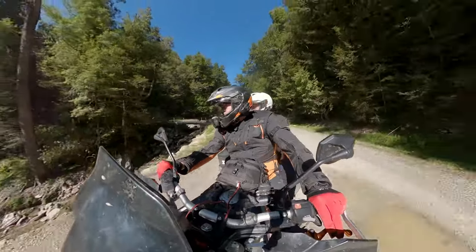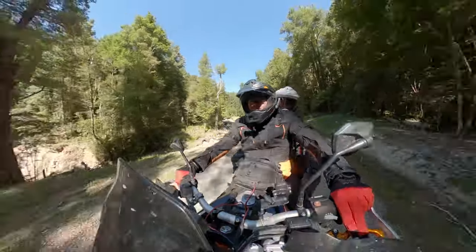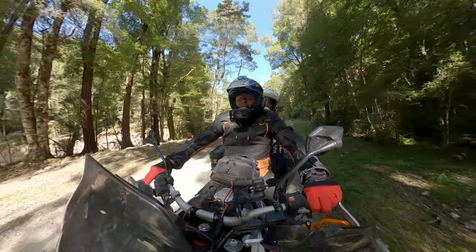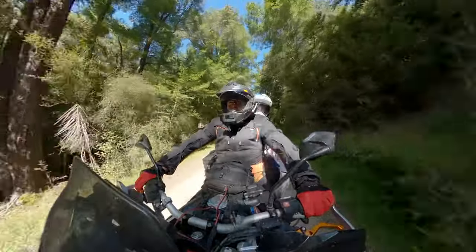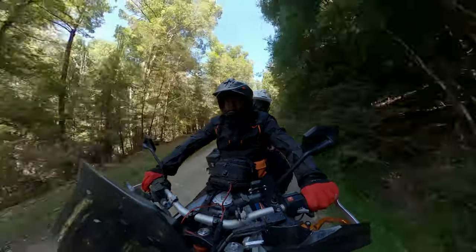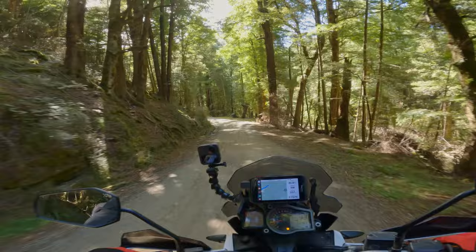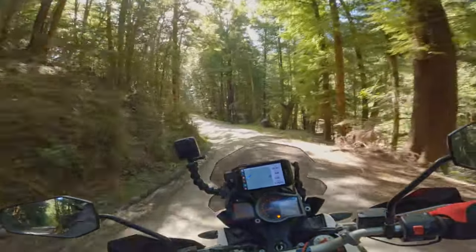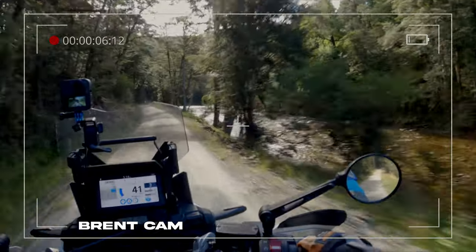Stream. I'm guessing we're just winding our way along it pretty much. Yeah, well, we're just about down onto the actual Piano Flat. Oh yeah. That's where they camp and bits and pieces. Yep. Oh, how good is that?